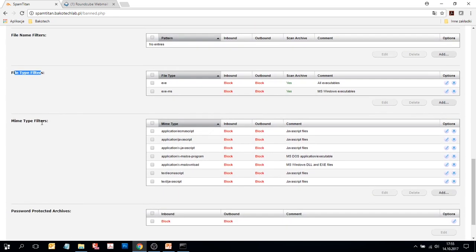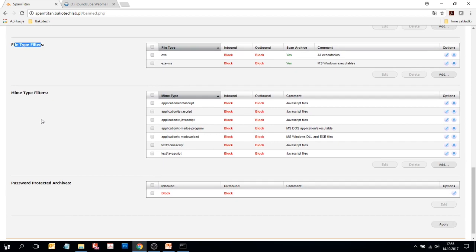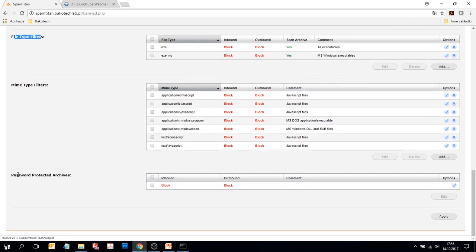In this tab, you can also specify what SpamTitan should do with password protected archives, which require a password in order to open and as such cannot be inspected for viruses. The options are to allow, block or ignore.